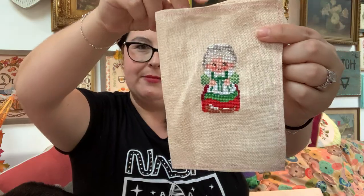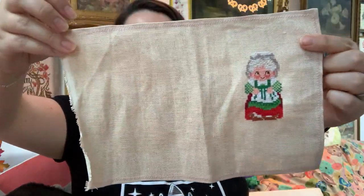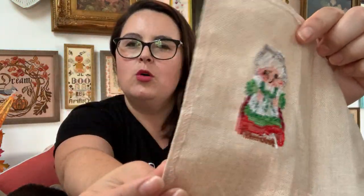I stitched this on a piece of 28 count or 32 count linen. And it's a scrap piece. One of the things that I like to do with my small bits of linen is roll over that edge.